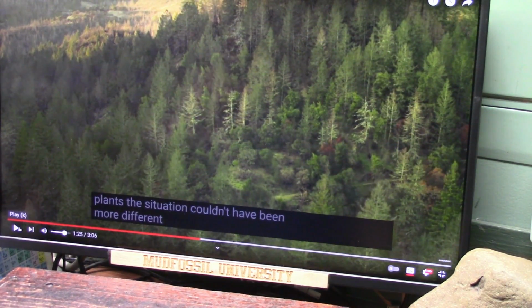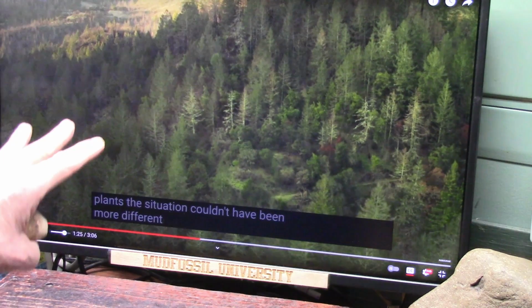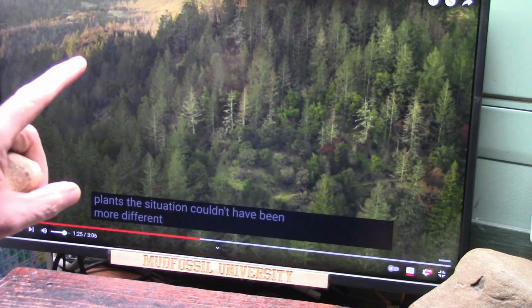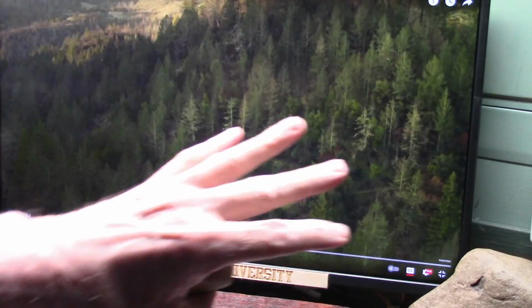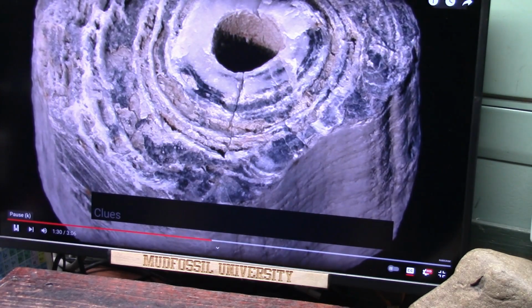Now see, they're assuming that the trees aren't here now. In the early days of terrestrial plants, they're talking about fungi. The tiniest little things, fungi. And watch what they say what fungi was like. So they're saying there was no trees at this point. This is what they say fungi was like.